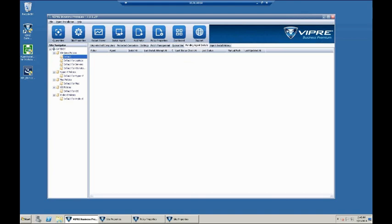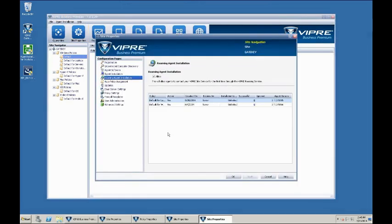Here we are. You'll notice, too, there's a new VIPRE logo. But one of the things I do want to show you is now under Site Properties, you'll see Roaming Agent Installation. Once you allow this, if you generate a roaming installer, you'll be able to see information about that installer. I can control or change the amount of allowed installations on that installer.